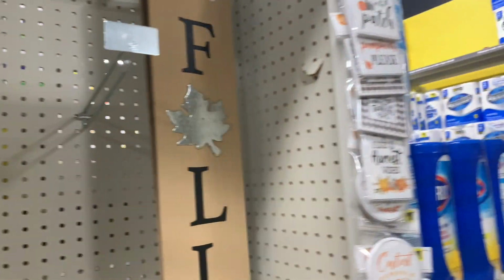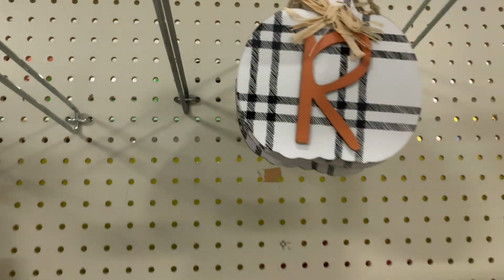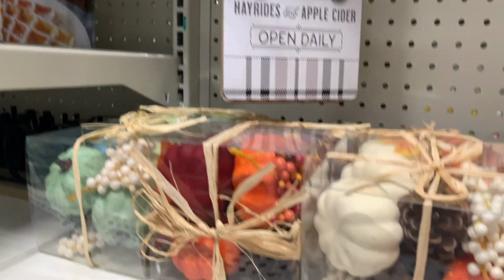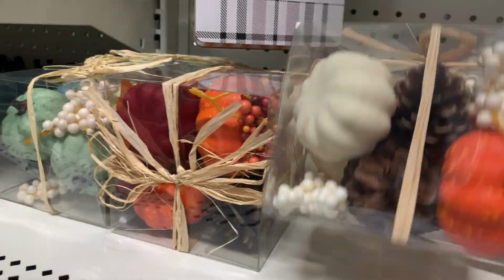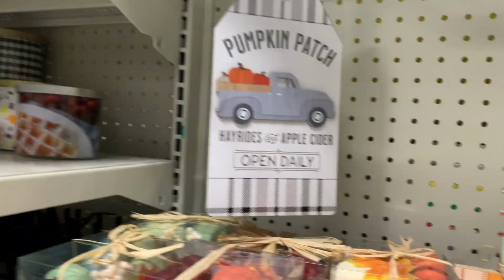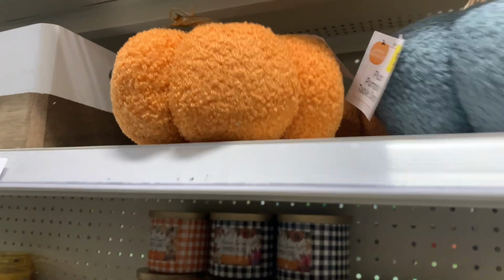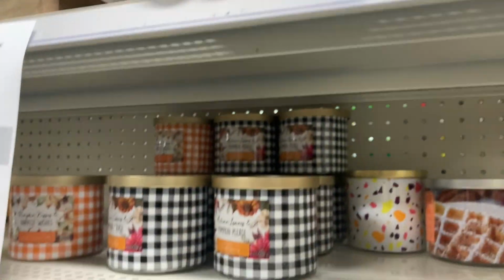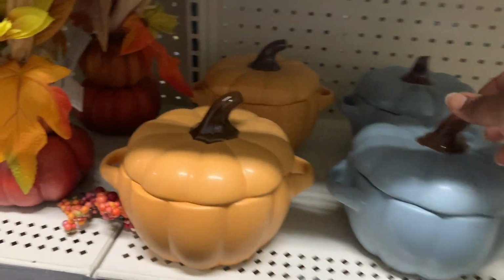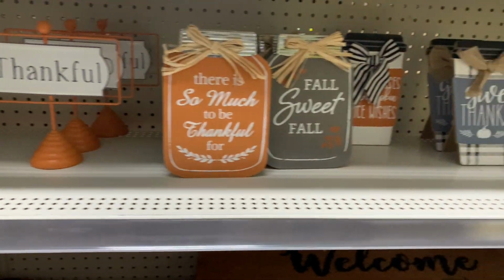Yep. They have some magnets. They have these. Some filler. These are probably $1. Yeah, those are $1. That's cute. I don't know where all that comes from. Jesus. $5. These are cute. Are these candles or bowls? Bowls. We have these down here.